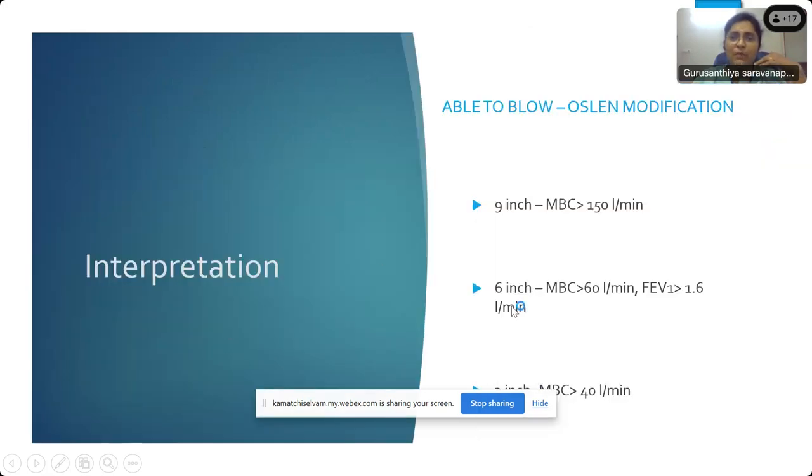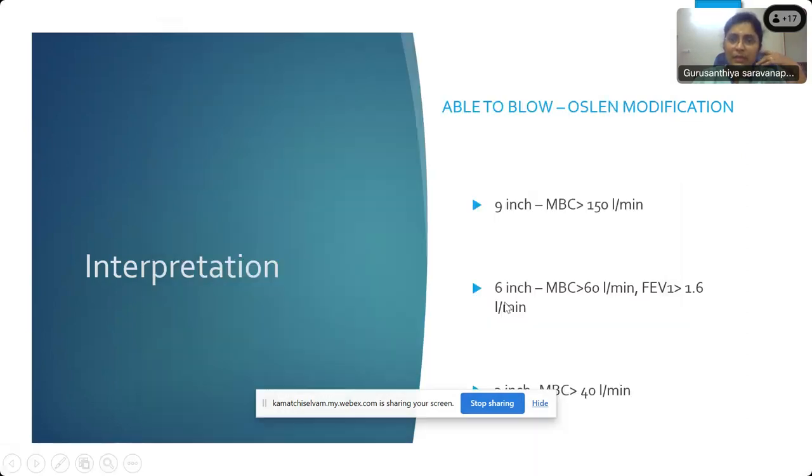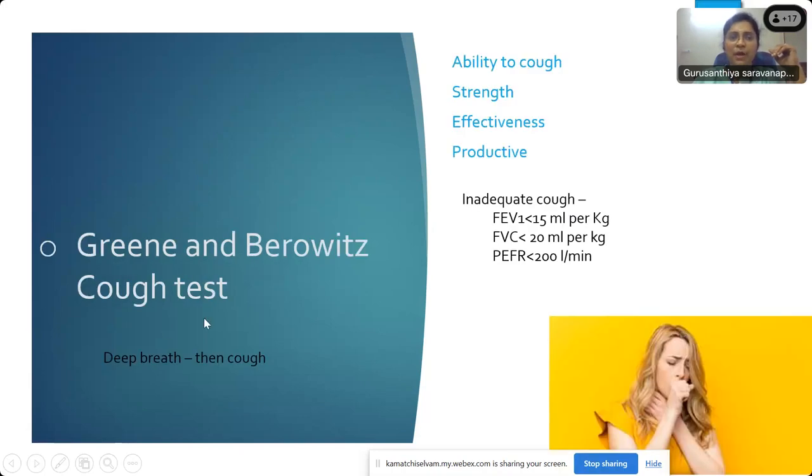So if the patient is able to blow out the match at 6 inches, then you can say the FEV1 is more than 1.6 liters. Orslin then modified it: if a patient is able to blow at 9 inches, then the maximum breathing capacity is more than 150 liters per minute. But if the patient is able to blow only at 3 inches, then the maximum breathing capacity is only around 40 liters per minute. So if it is only at 3 inches, then the patient is going to have an increased pulmonary complication.